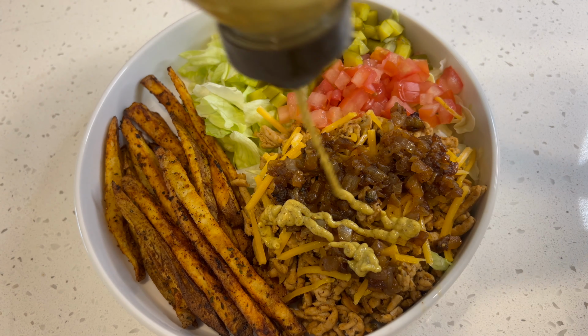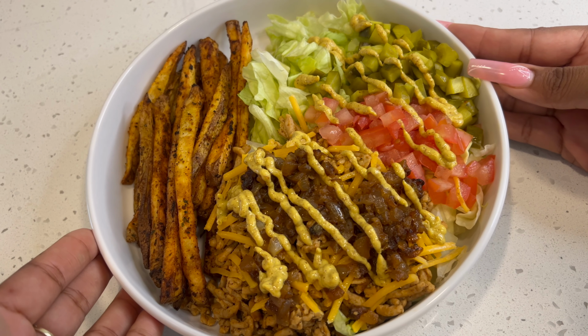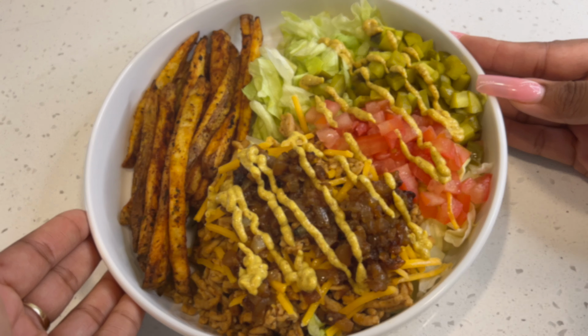I am not a ketchup person. I'm not a mayo person. I am very much a mustard person. So I drizzled just a little bit of spicy mustard on that, and it was oof. Y'all, you know what? Just go ahead and make it.